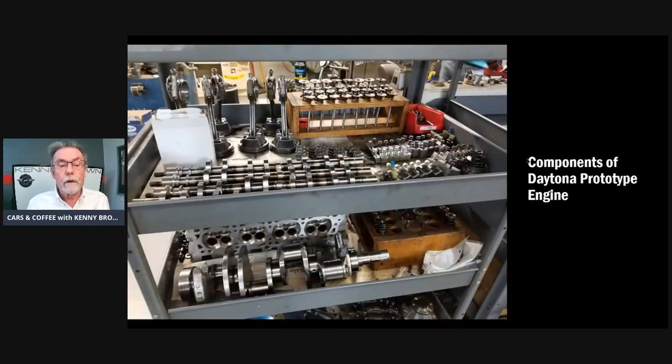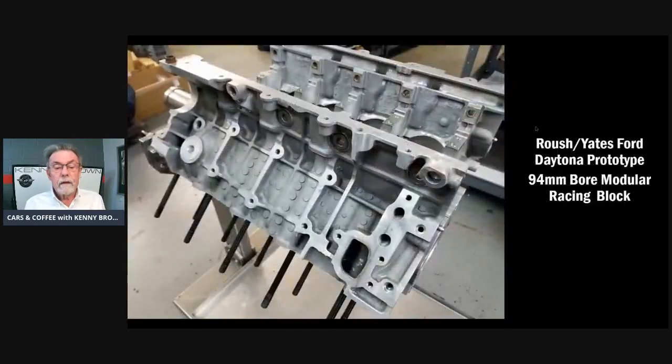Okay, this is kind of what it looks like all in pieces. I won't get into all of it. We've got a lot of trick stuff inside this motor. The guys at Roush Yates really know what they're doing. I won't share all of it with you, but I will share a little.